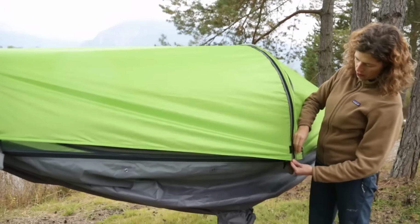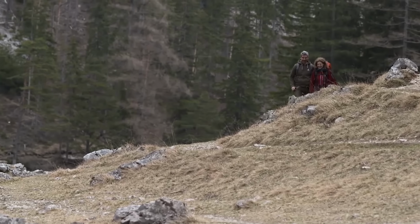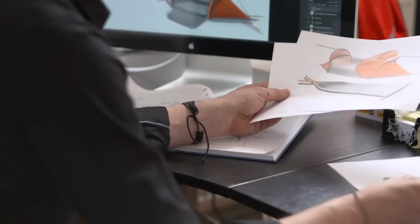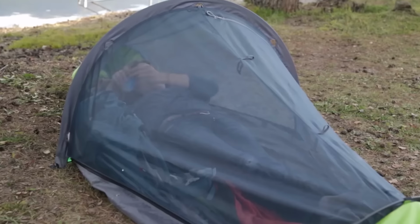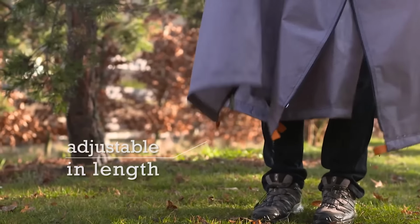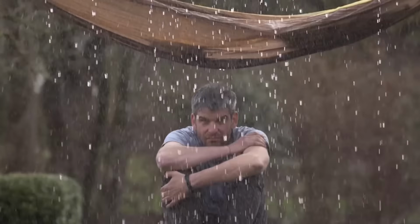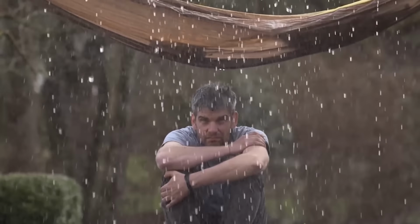person, without any tools. To combine such a large number of functions without compromising the quality of each, the creators of the flying tent worked for 2 years. The tent is compact, suitable even for long journeys. It allows you to live comfortably in nature, even in bad weather. The price of the design varies from $400 to $550, depending on the model.